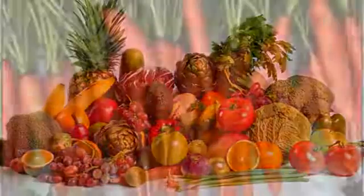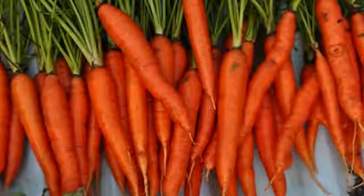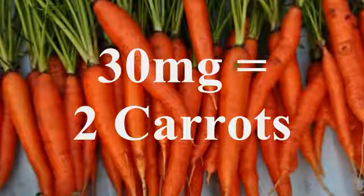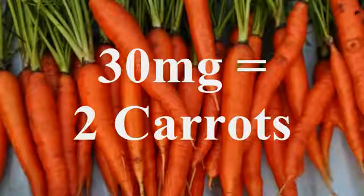Now, how much beta-carotene should I really get from day to day? In research studies, they will generally use maybe about 30 milligrams per day, which is the amount in 2 large carrots, maybe about 1 yam. Also, a diet rich in green vegetables can give you that. So aim for about 30. Aim for about the equivalent of 2 carrots a day.